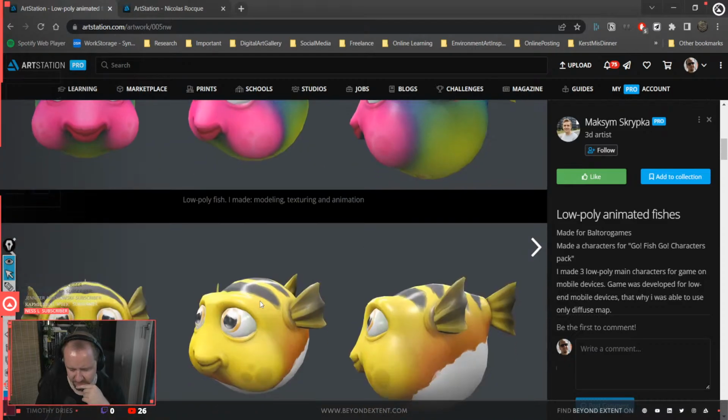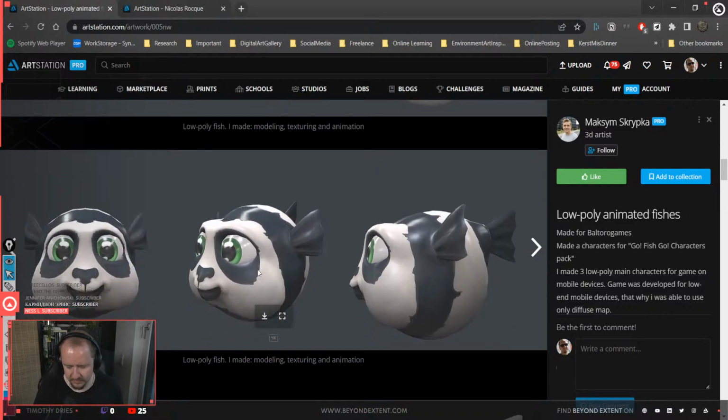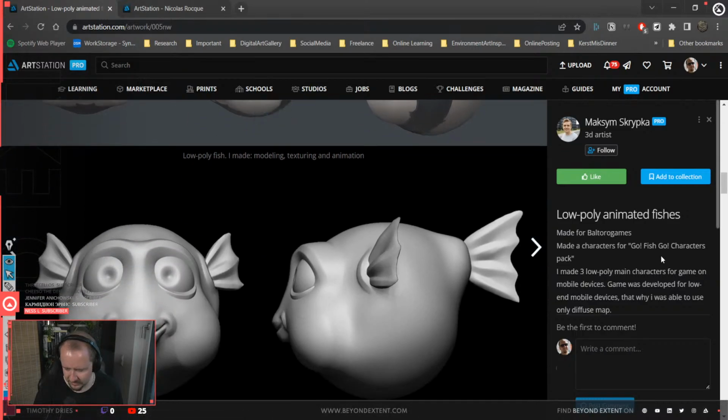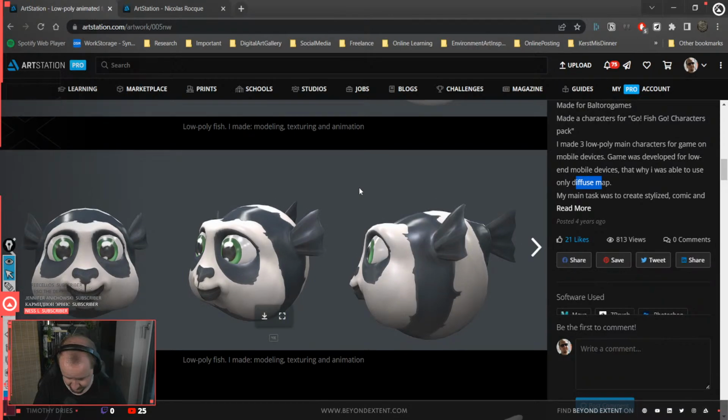Like, nice shapes. The presentation is kind of a bit on the more boring side, right? With just like the plain background. So you can probably do something a bit more interesting with it. I don't know what you did with the game. I don't know what other assets you had available, but maybe making like a little scene where you can show them off. It's always more interesting. Only diffuse map. That's cool.